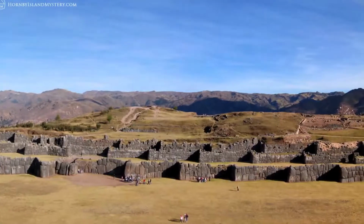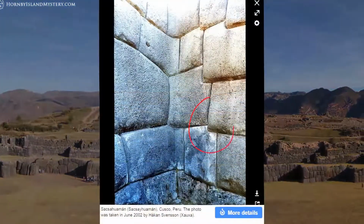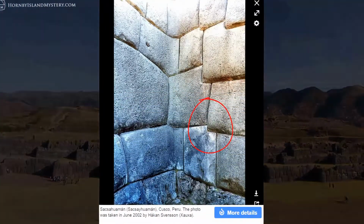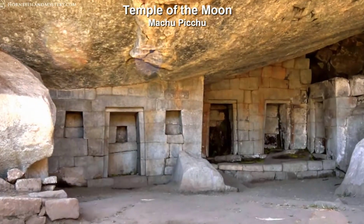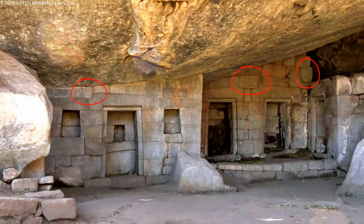One signature of this masonry work is the curved corner cut into the corner of another block, very difficult to execute with the tolerances seen on site. Looking at Machu Picchu and the Temple of the Moon in particular, we see the same signature, curved corner cut into other stones, albeit at a much more modest scale.